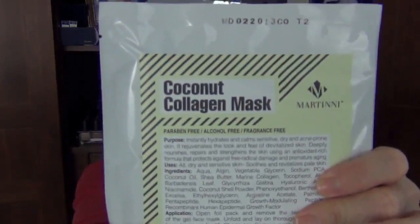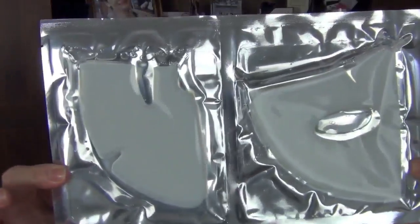So the first one I have, and I was very excited, is a fairly new mask to them. I was so excited when I saw this because I just love coconut for the skin. And this is the Coconut Collagen Mask. And like I said, two-sided, so the package takes up a little bit more room, so keep that in mind when ordering, okay?